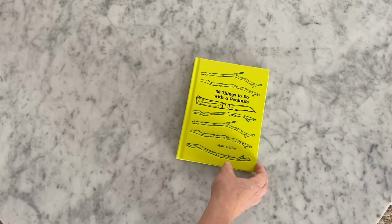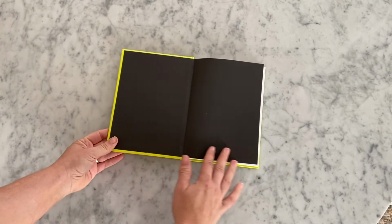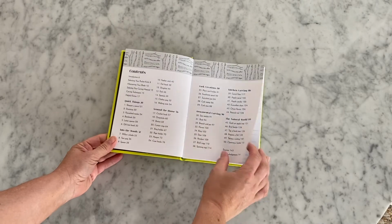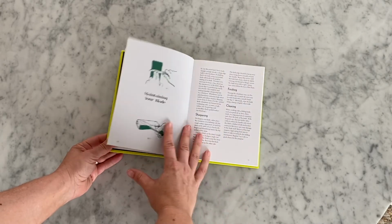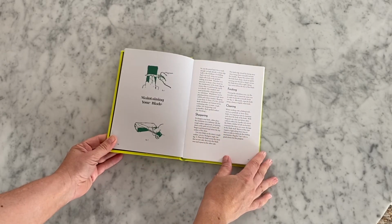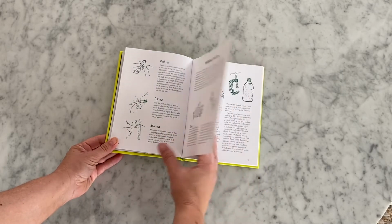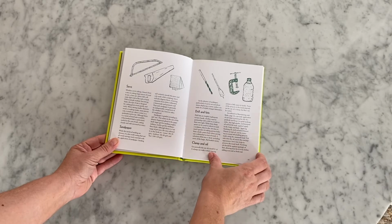So I wanted to include something that might make a good gift for someone that you know. This is a book that my son got for Christmas last year, and it is our winner. It's 50 Things to Do with a Pen Knife. So we have whittling knives, and my kids love to grab pieces of wood that might have freshly fallen on the ground, or we can cut some branches off of one of our trees that might need cutting.